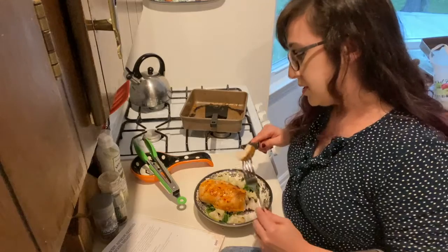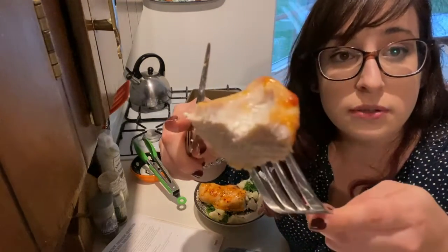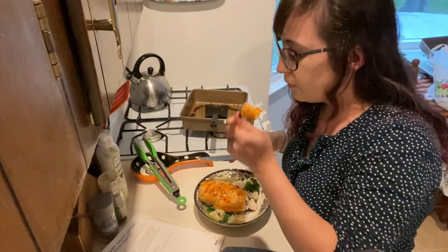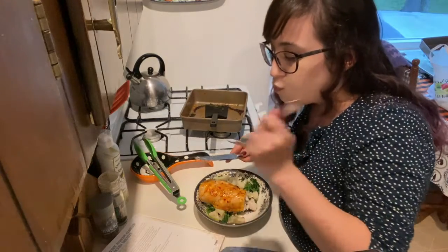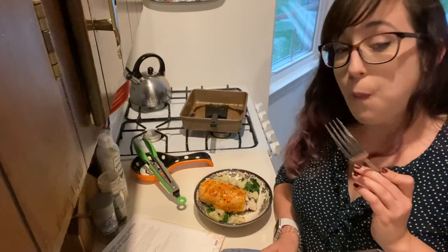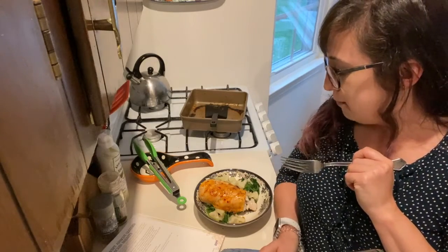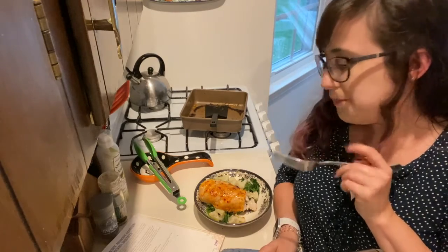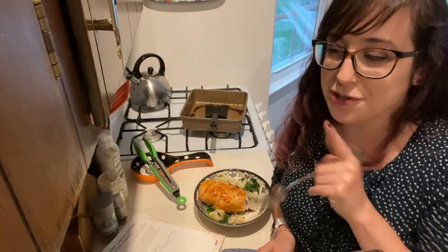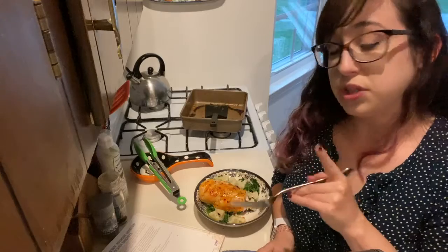All right, nice and moist still. Look at that. You can see that there's like a nice shine on the chicken, but it's cooked through. So it's still nice and moist. There it is. There's the heat. It's good. It is really good.